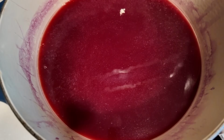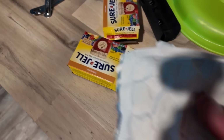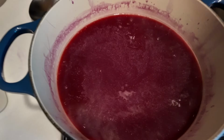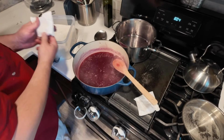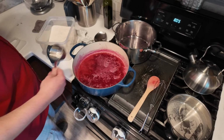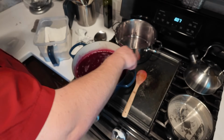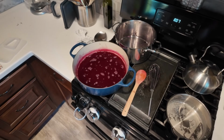All right, so now we got it strained and it's turned to a nice little pinkish purple instead of that dark purple. We're gonna go ahead and add the pectin once we get it to a boil. We're adding 2 packets of pectin and then 5 cups of sugar, 1 at a time. And then after we do that, we'll let it boil for 1 minute, turn it off. This is only 1/2 cup, so I'm gonna add 10 of these. All right, now we're gonna let that boil for 1 minute.